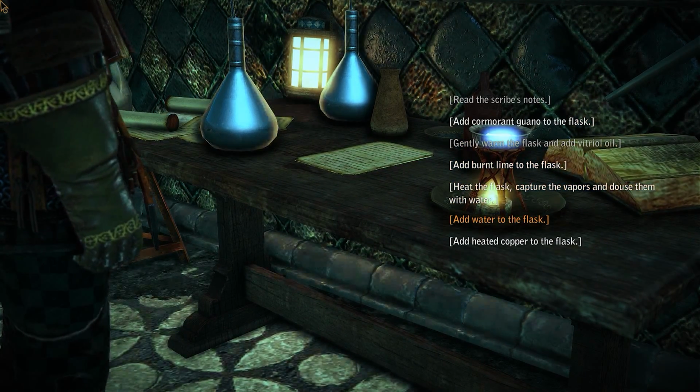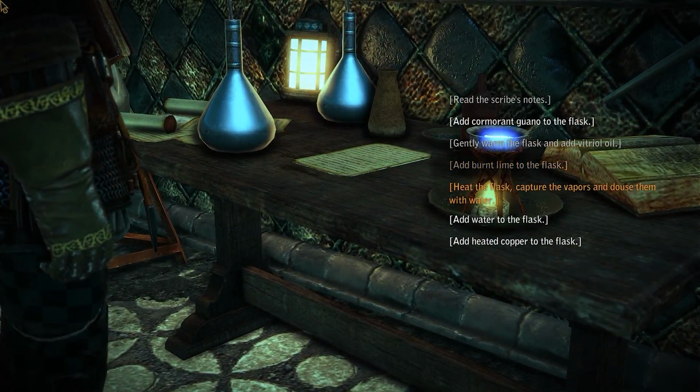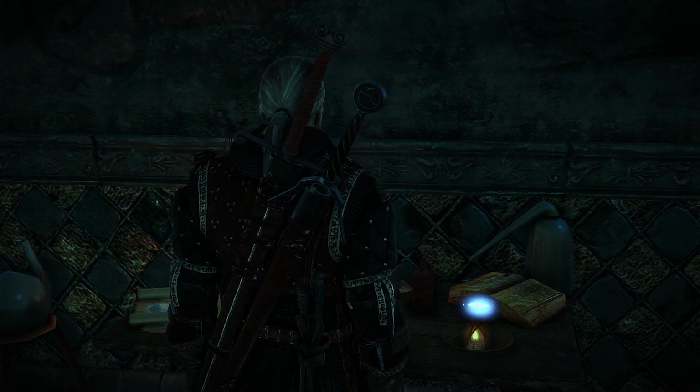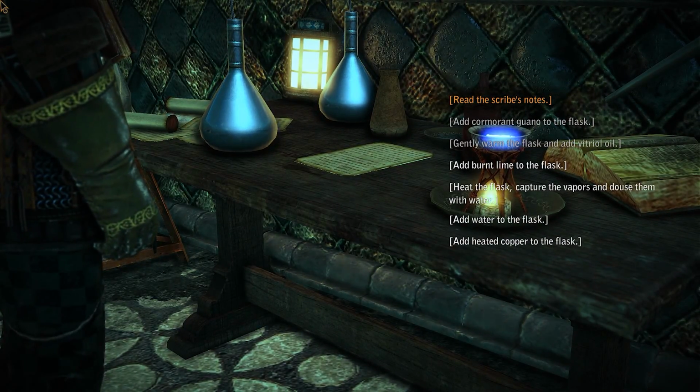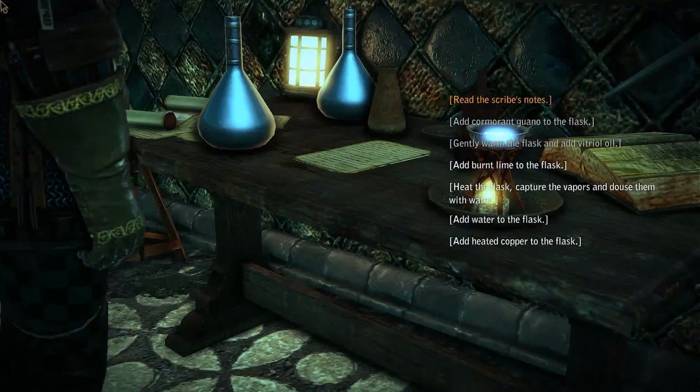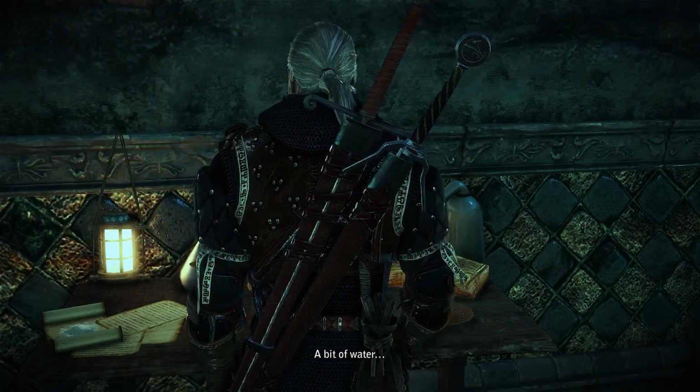Everything's better with a dash of bird guano. Oh, okay. Okay, yeah, bird guano. It's a type of bird. I doubt we got this right. Rinse. So now we just need to add water. A bit of water.